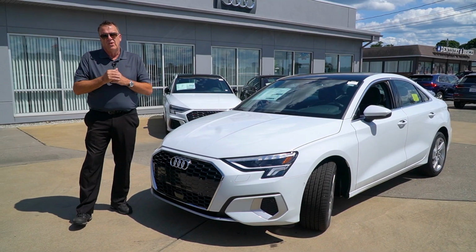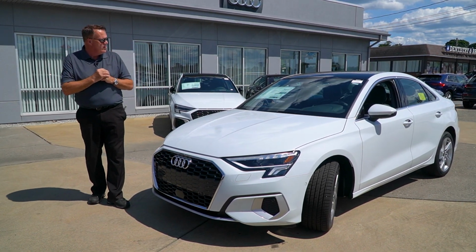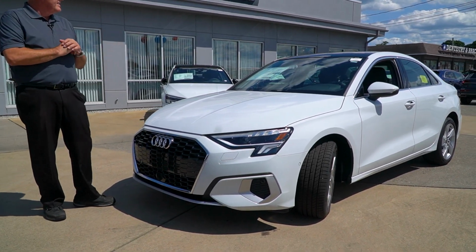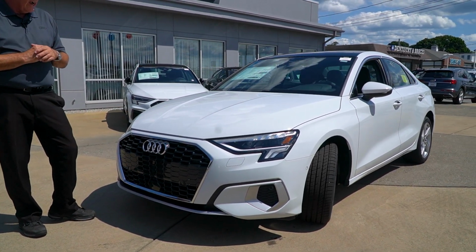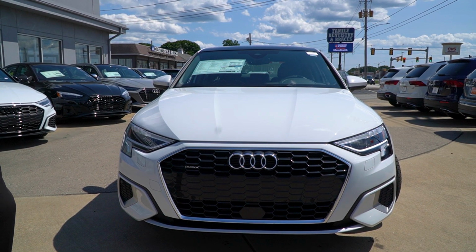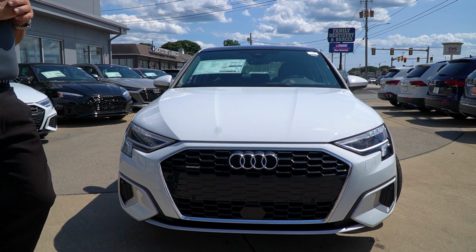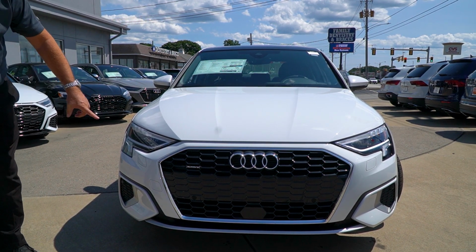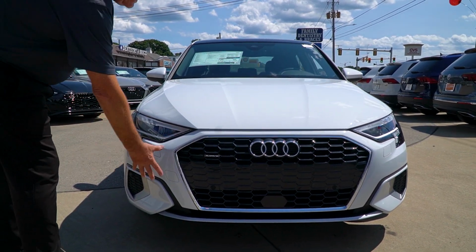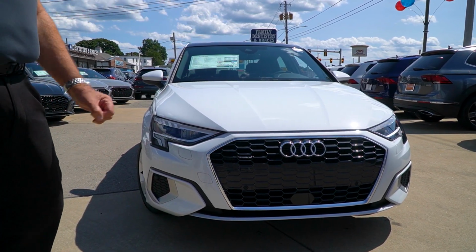So Jennifer, Shawn Haggerty over here at Audi VW Fall River. I know you're asking questions about the Premium Plus A3 in Glacier White. As you can see, it's got a chiseled front end. It looks much more aggressive than the previous generation A3. You're gonna see these full LED headlights drop down. Of course, we have that hexagonal grille that Audi is famous for, the 4 rings.